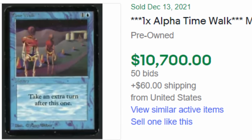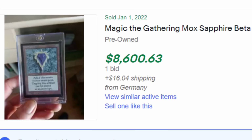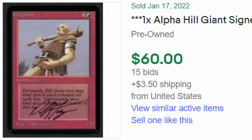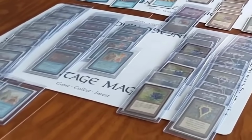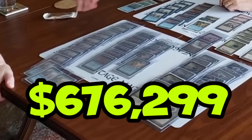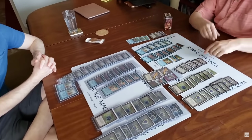An Alpha Ancestral Recall sold for $14,899. An Alpha Time Walk sold for $10,700. Now, I couldn't find any Alpha Mox Sapphires, but there was a slightly less valuable Beta Mox Sapphire sold for $8,600. I also couldn't find any Alpha Time Twisters, but there was a Beta Time Twister that sold for $8,100. Add a $60 Hill Giant and a $51 War Mammoth, and this entire deck will cost at least $676,299.